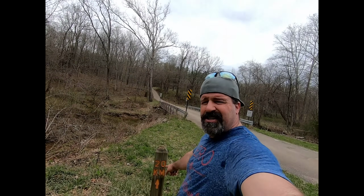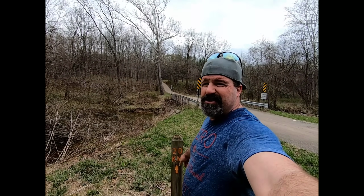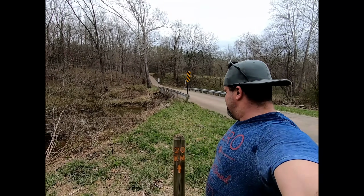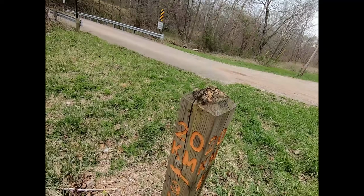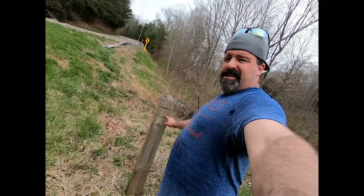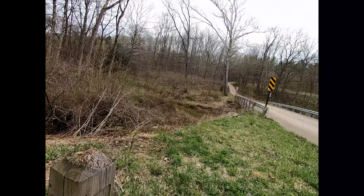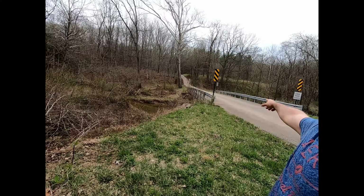this post. See how it says 20 km? Don't touch it, by the way. It's full of carpenter ants or biting ants. They made their home in it. It used to have a sign here, but it doesn't now. But another way you can tell is because of this bridge right here.